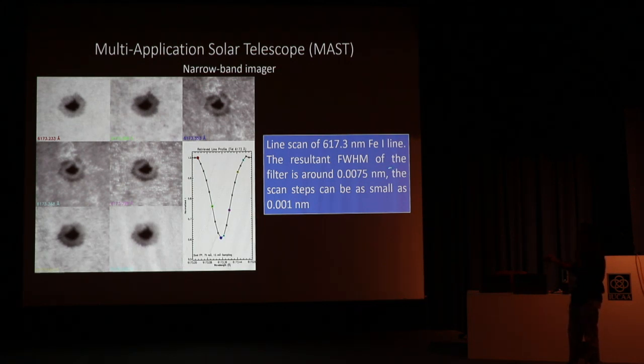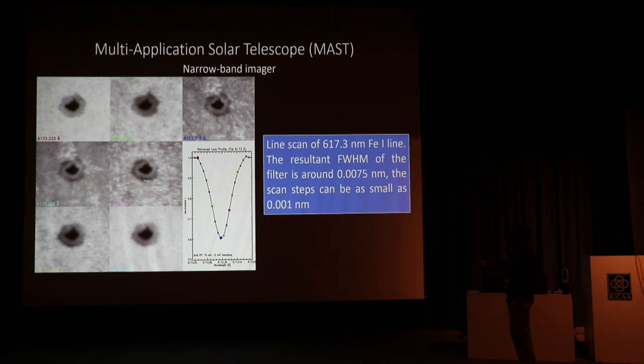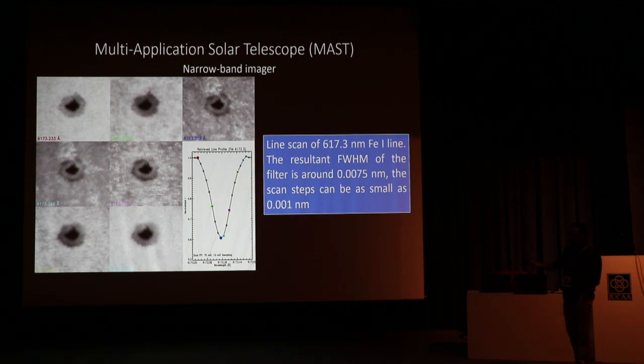This line scan can be taken with a wavelength step of around 10 milliangstroms here. I think the line center is somewhere here. So the blue, this line center, and then you can go to any. All these markings shown here show you different wavelengths on the line profile.